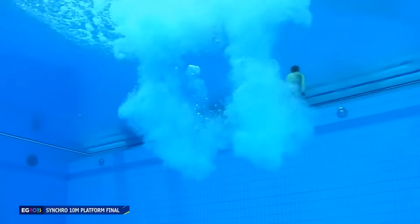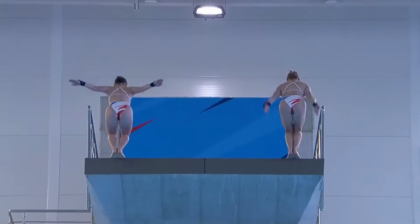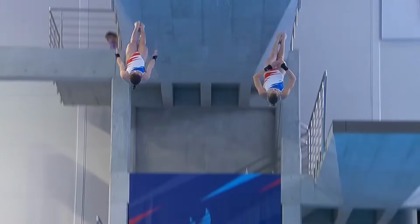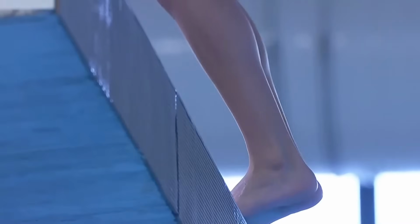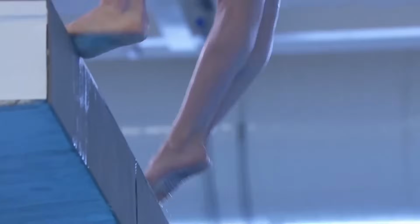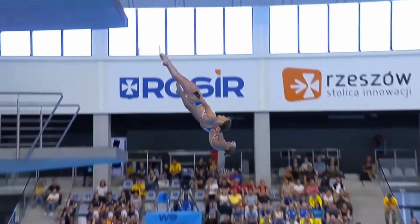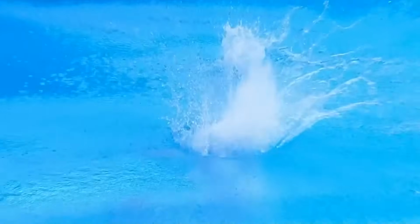And they end up getting in the water together, but definitely different timing off the platform. Starting from the squat, when they were pressing down, here they did it at different times, so they took off at a different speed. Then here they get back together.